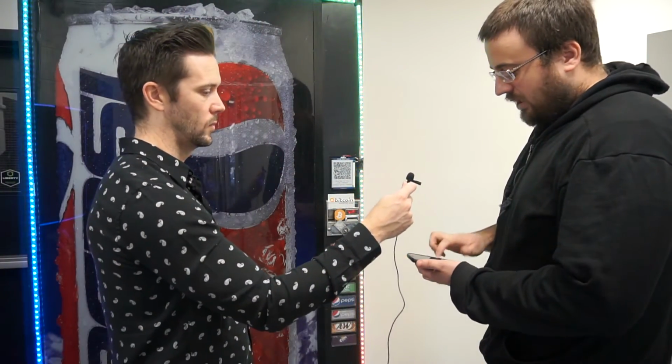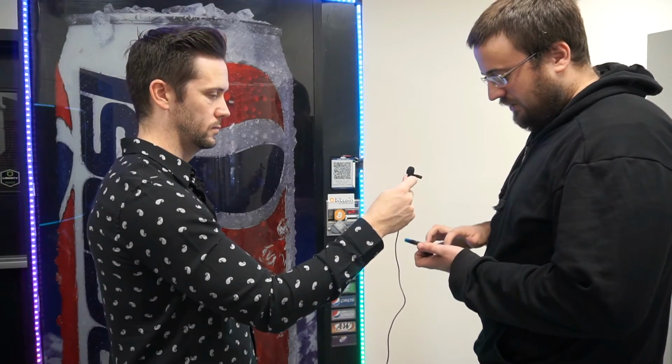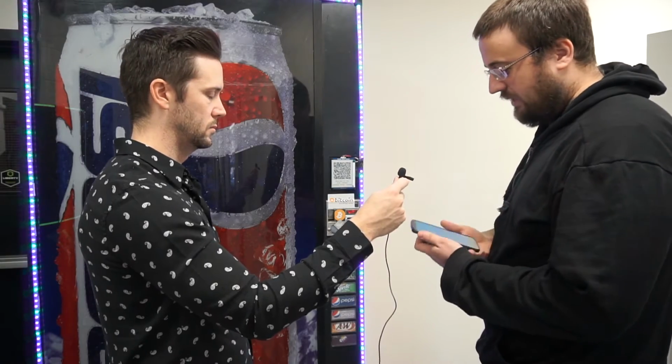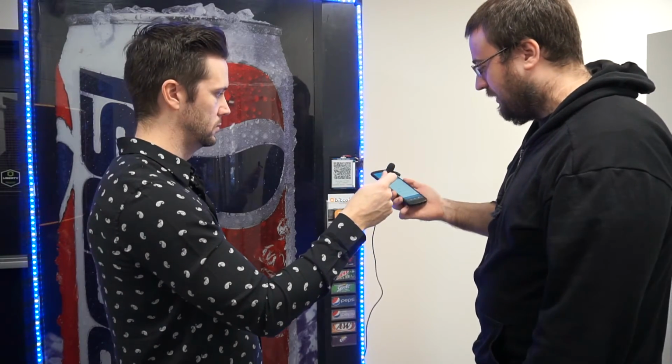But the idea is you walk up to it and you don't have to press any buttons. You just scan the QR and pay. So I've got a Claire Mobile booting up slowly here.